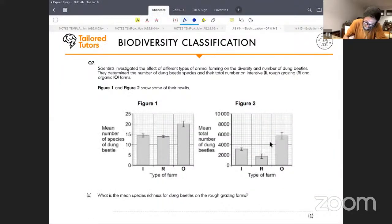Scientists investigate the effect of different types of farming of animals on the diversity and the number of dung beetles. They determine the number of dung beetle species and their total number on intensive, rough grazing, and organic farms. So we've got the type of farm, we've got the number of species, and we've got the total number of beetles. Okay.